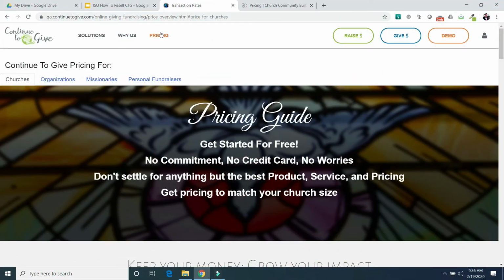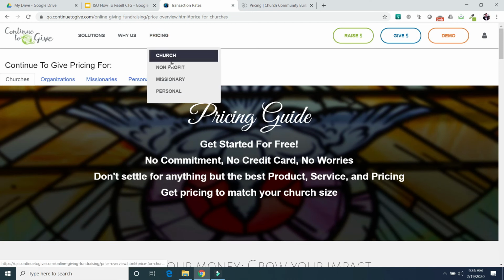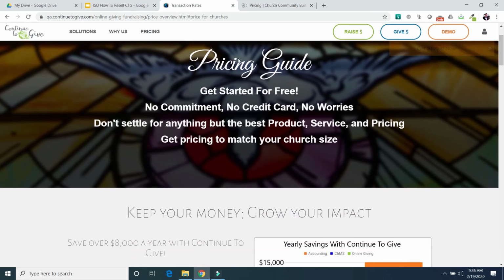On our website, we've got our pricing. You can go to church or nonprofit, which actually the pricing is the same. Missionary and personal, you don't have to worry about. You're not going to be signing up merchant accounts for people who want to raise $100. And missionaries actually go through the nonprofit merchant account that you set up. So let's just take a quick look here.